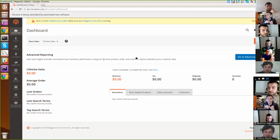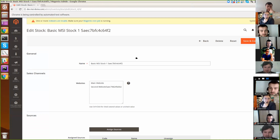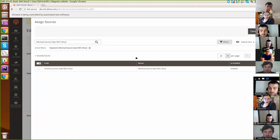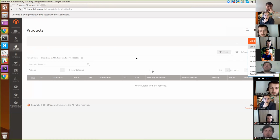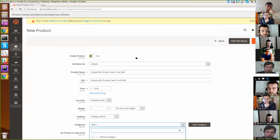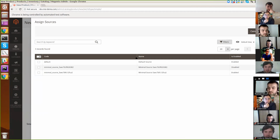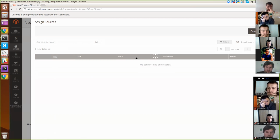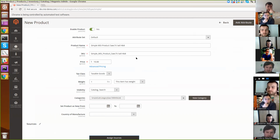So we are logging in. We are again managing our stock, assign the source to it, and also assign it to main website. Now we are going to the product page, create simple product, and as previous, fill all necessary fields, category, assign source, assign default source and minimal source, okay. Save the product.